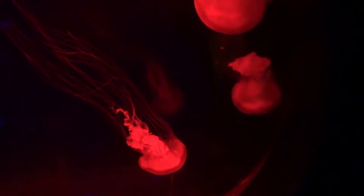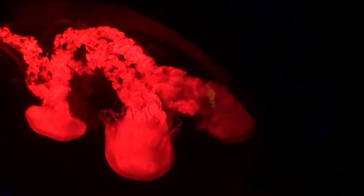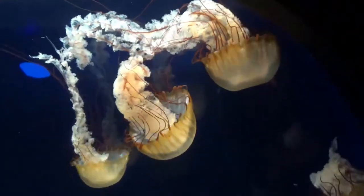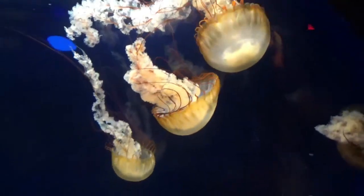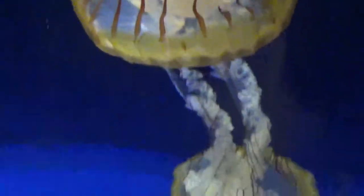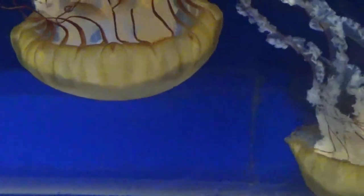Can you imagine having this in your house? It reminds me of one of those, what do they call those? Those lamps? A lava lamp? Oh, yeah. I love this because you can see every detail of them. Yeah, that's my favorite. Beautiful.